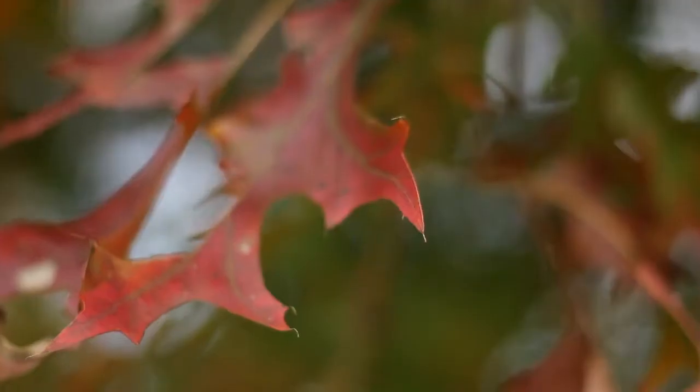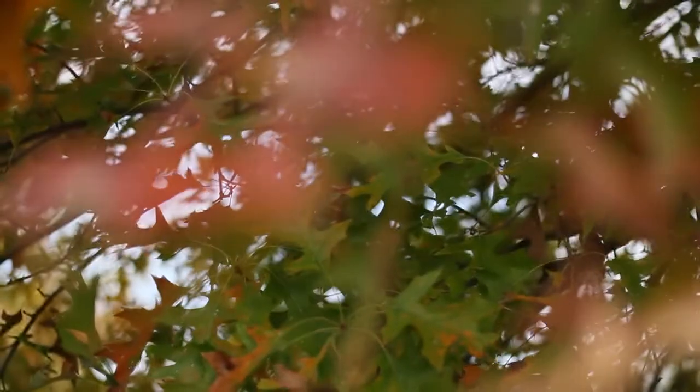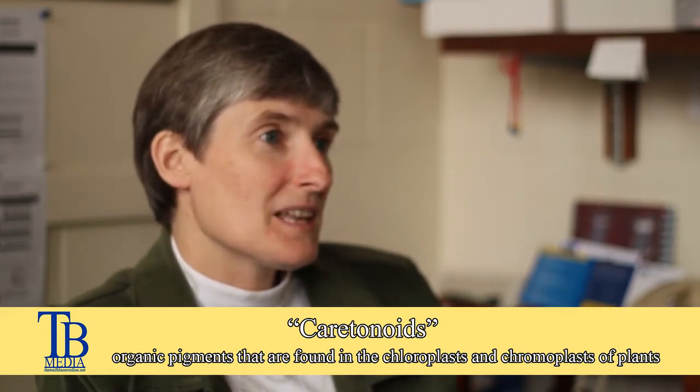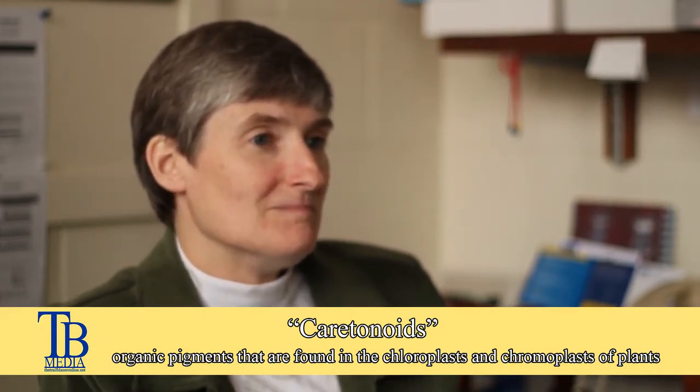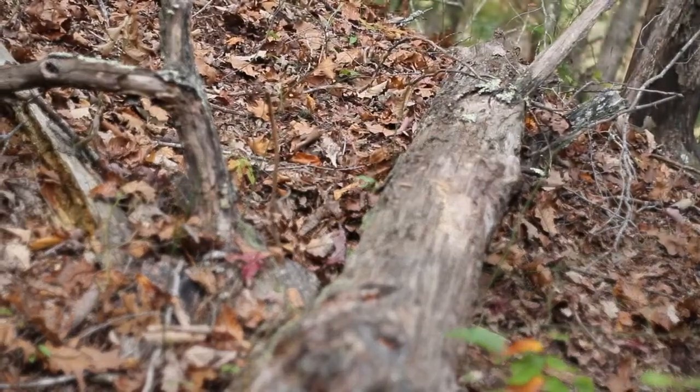And so with that drop in production of chlorophyll and the degradation of chlorophyll, then you start to see some of those other pigments that were there, what are called the carotenoids, that give the oranges and the yellows and reds. So they were there, but there was just so little of them that you couldn't really see. And so some of these colors that start to appear were there.